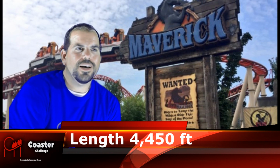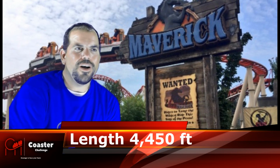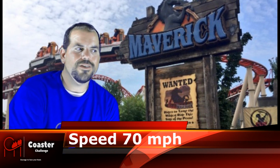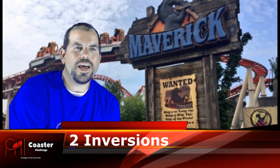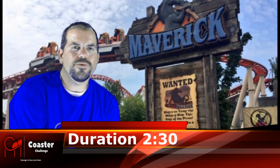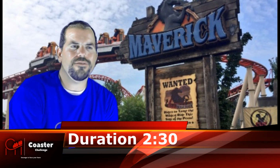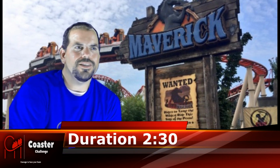I will never forget when I went on Maverick. It is really insane. I mean, your first launch is going up the lift hill. You've got a 105 foot height, and then you're going down a 100 foot drop at a 90 degree angle. And the speed and the quick turns, and you're staying low to the ground, and then you've got two inversions, these barrel rolls that are really quick and intense, and then you go through this tunnel, and then you're doing a second launch which goes even faster. It was the most amazing ride I've ever been on at Cedar Point.